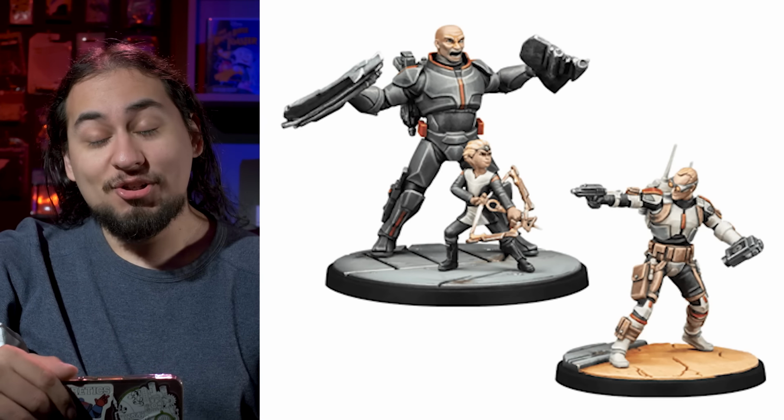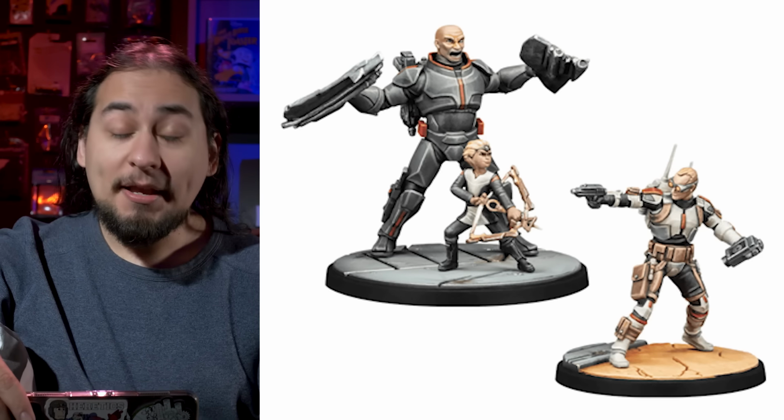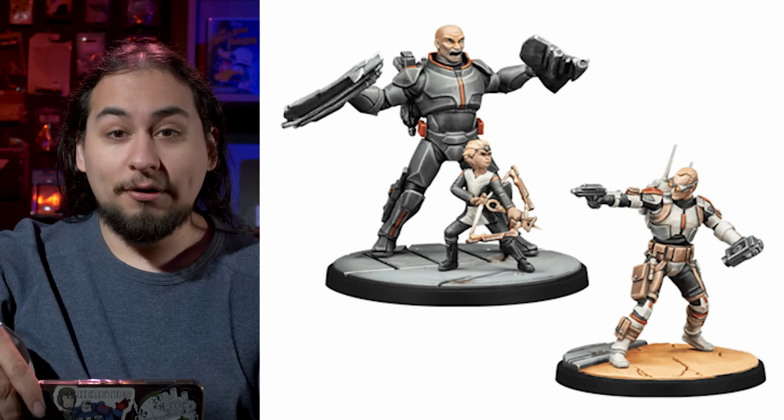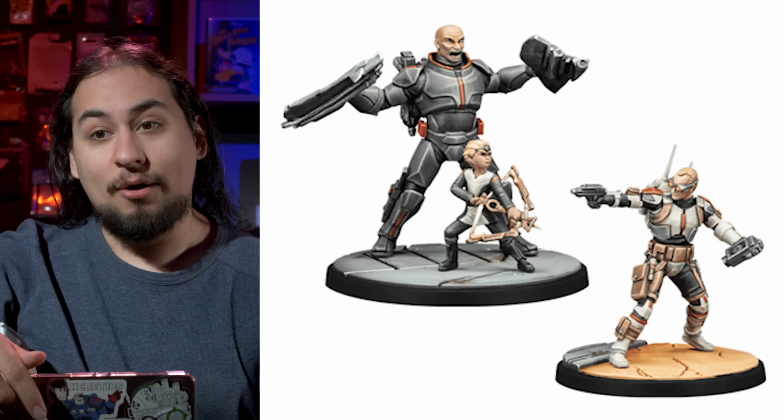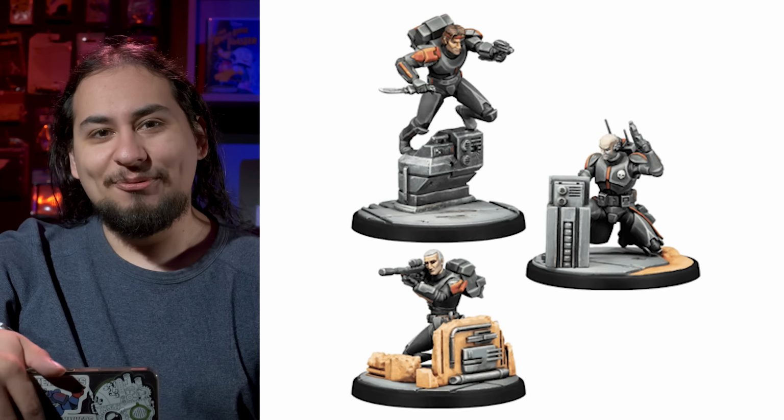But speaking of things that are really, really cool, Star Wars Shatterpoint keeps dragging me back in. Recently, we got shown off some models that are coming out in June, and that is the Bad Batch, which, in my opinion, almost should have been what the game launched with. It makes sense to launch with like the Clone Wars because the Clone Wars is probably the most popular Star Wars thing that ever existed, but the Bad Batch is really, really fun.